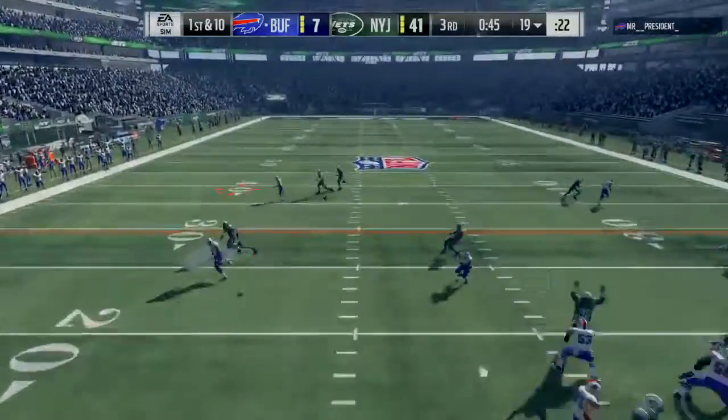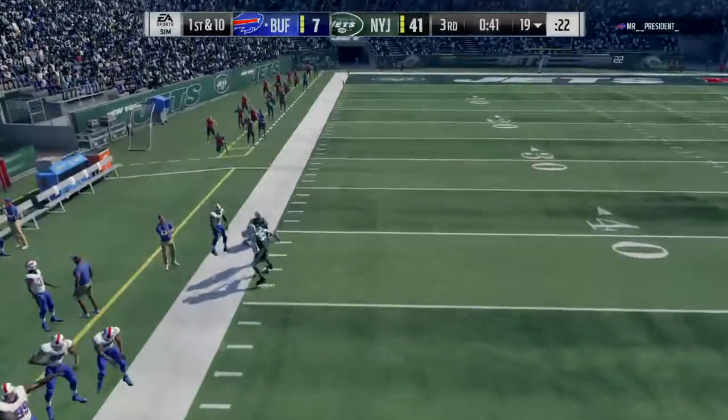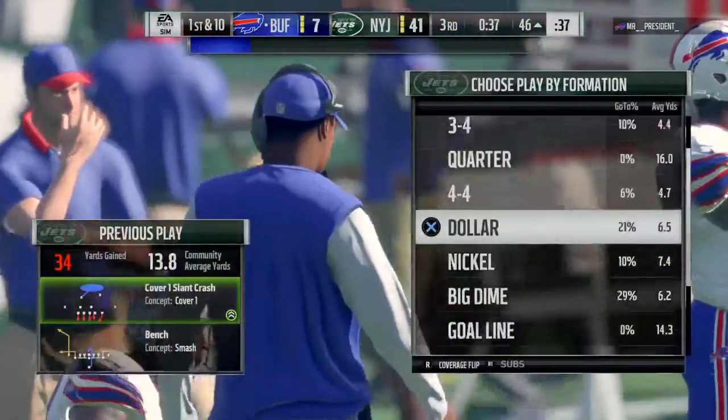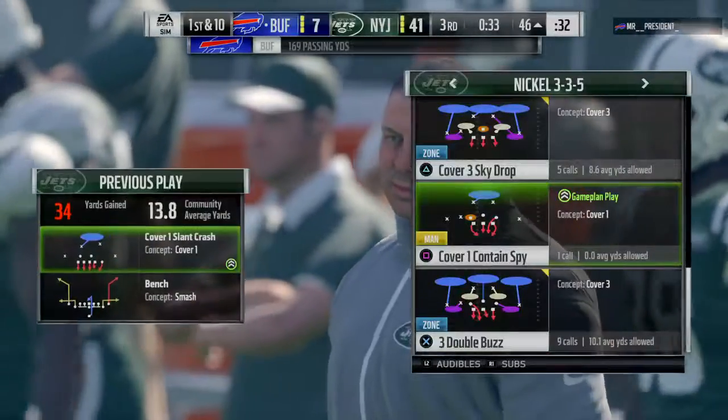They'll look to throw here on first down. Throw left side, complete. It's James. And he'll be taken down, but not before he gets into enemy territory. An excellent pickup of 34 yards.